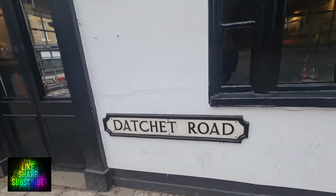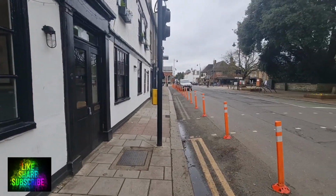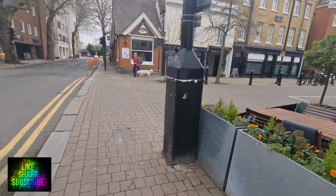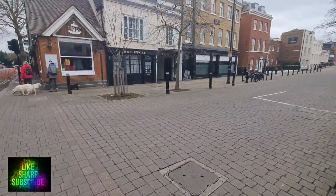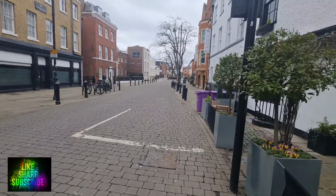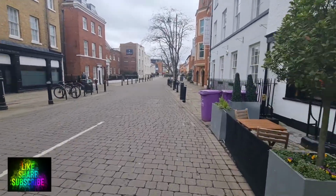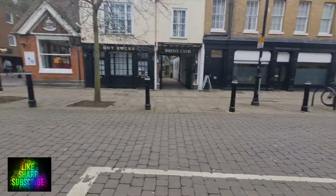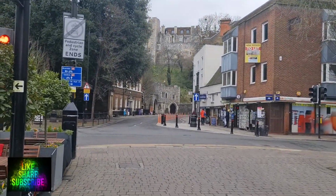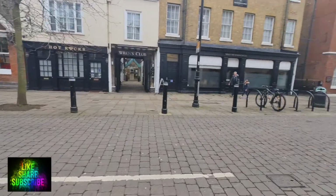So this is Datchet Road, which, if you go that way, leads to Datchet. But I'm not going to Datchet today. So, remember that house I told you about, which another famous person lived in, who owned? Now, there's the castle. We just walked down from there. Short stone's throw walk.